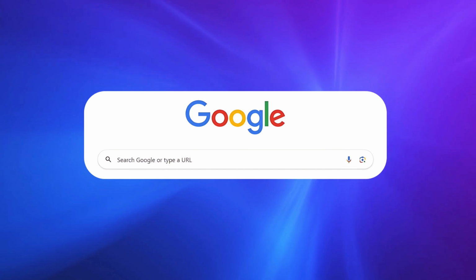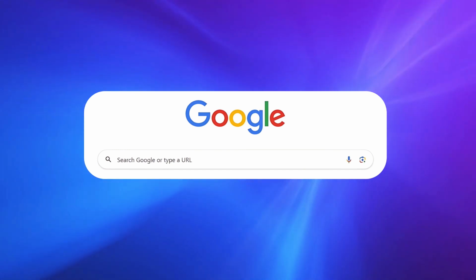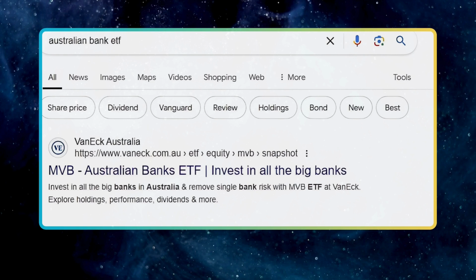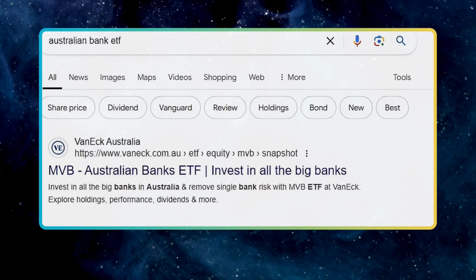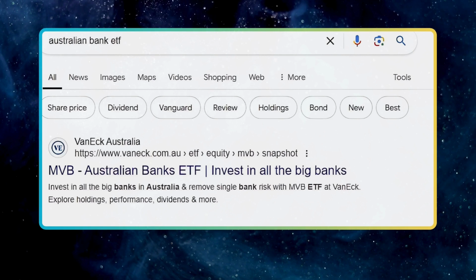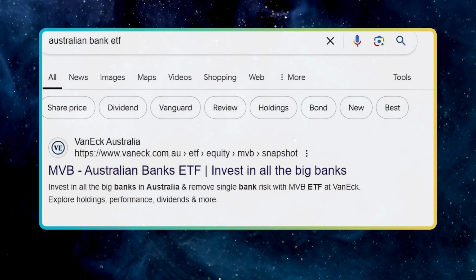Now, for example, if you do a Google search, and you want to invest into, let's say, all the banks, and you don't want to invest in them one by one, Commonwealth, Westpac, that sort of thing, you will Google Australian Bank ETF, and then there'll be numerous ones. So over here you can see the VanEck Australian Banks ETF. Now what is this exactly?